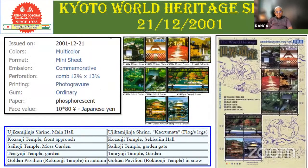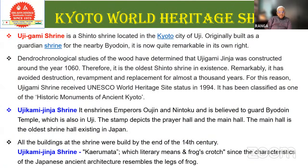And then, on the 21st of December 2001, this Kyoto World Heritage series was released. The stamp details are given here. Now, if you go into this, the first thing is Ujigami Shrine. It's a Shinto shrine located in the Kyoto city of Uji. Originally built as a guardian shrine for the nearby Byodo-in, it is quite remarkable in its own right.